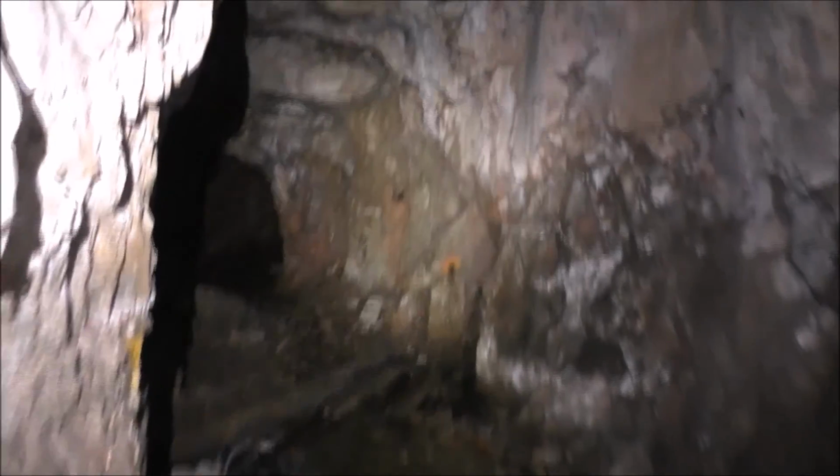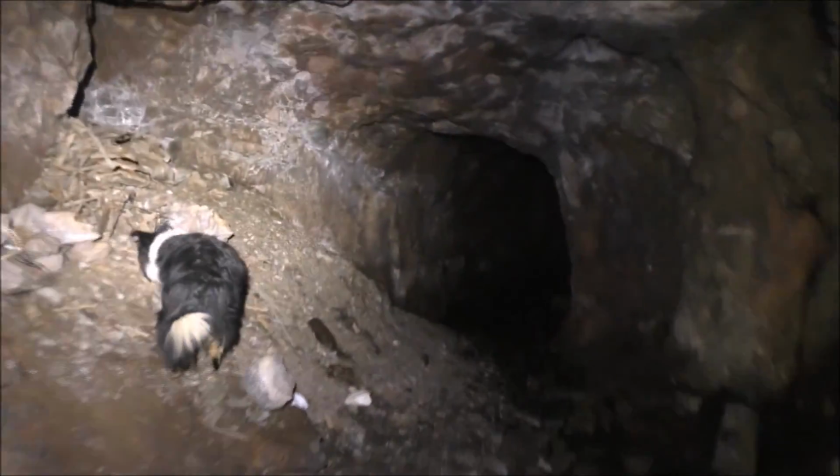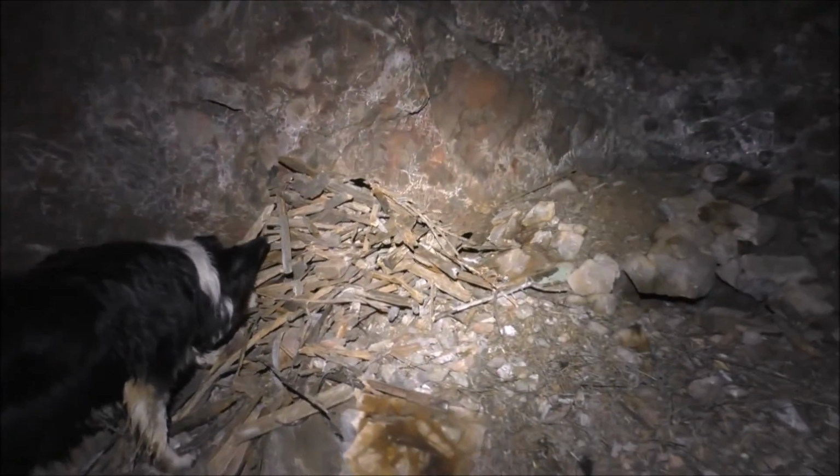It's a pretty hot day outside, so nice and cool in here. You can really smell the rats in here. Looks like a pretty extensive rat nest. Almost looks like kindling all piled up there, for a little fire.